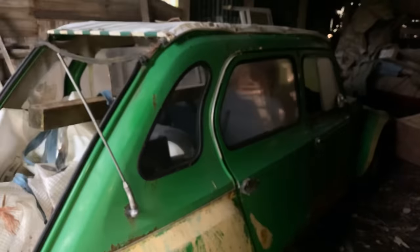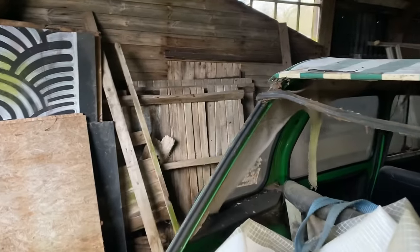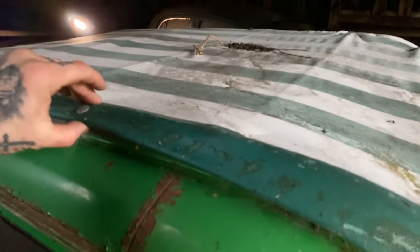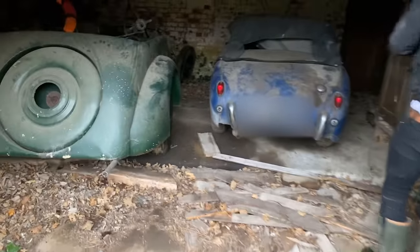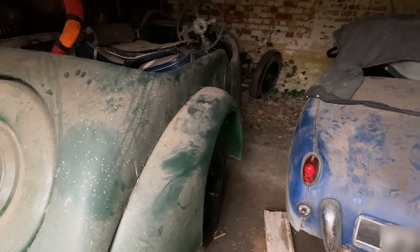Wow, what an absolutely incredible place. It has seen better days, but I think it's savable, this car. Definitely savable. Okay. This is amazing. This is unbelievable. It just keeps bringing jokes. Just when you think it's all over.